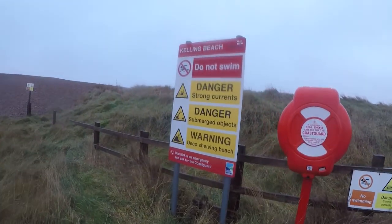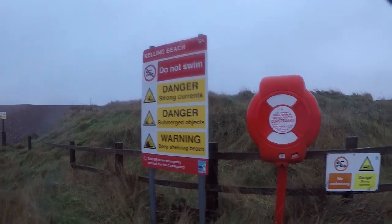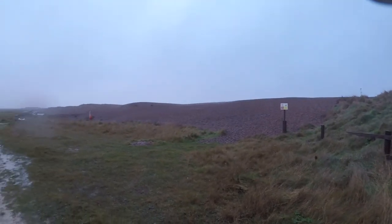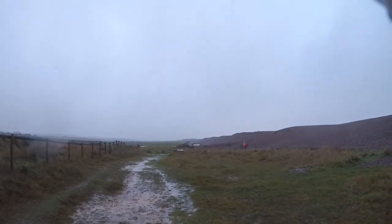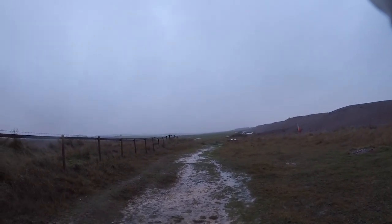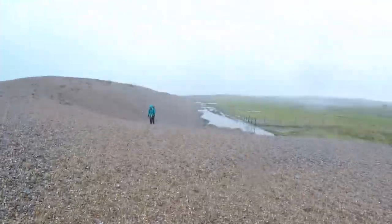So at the moment we're just at Kelling Beach. Believe me when I say we were definitely not planning to swim anyway, but thanks for the info. And we just walked through quite a lot of this shingle, and now we're on a sort of slightly more feasible path again. Towards Wells next to the sea, which is literally about 6 hours away. 6 hours, if only.